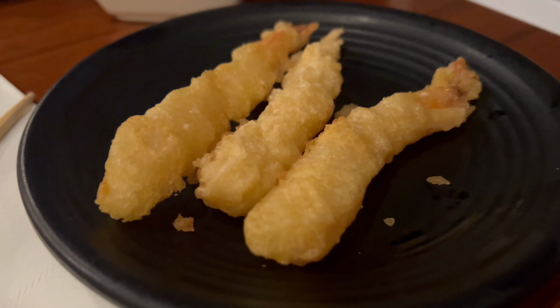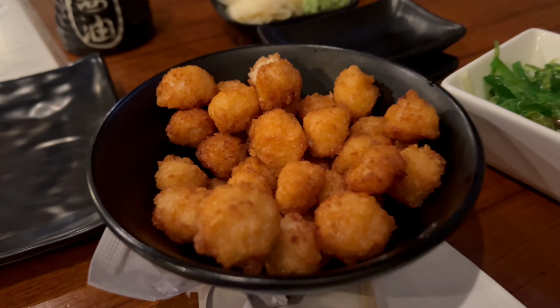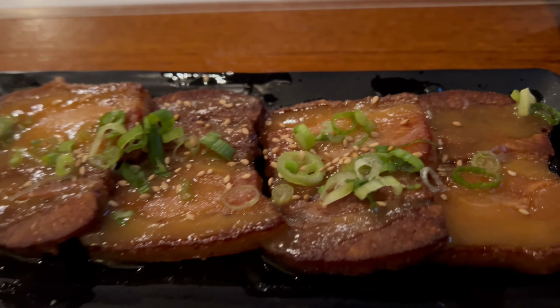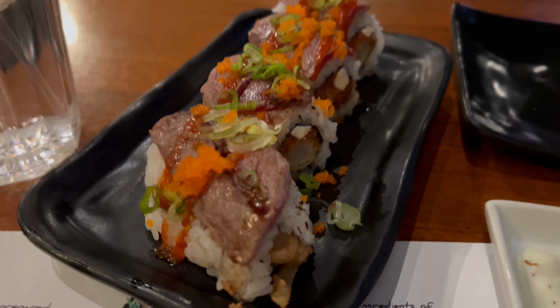Guys, if you made it this far in the video and through my singing, you definitely deserve to know about this hidden gem called Oishi Sushi. They have an all-you-can-eat dinner special that's $32, and it includes appetizers and dessert. Look at all this awesome food we got for just $32.